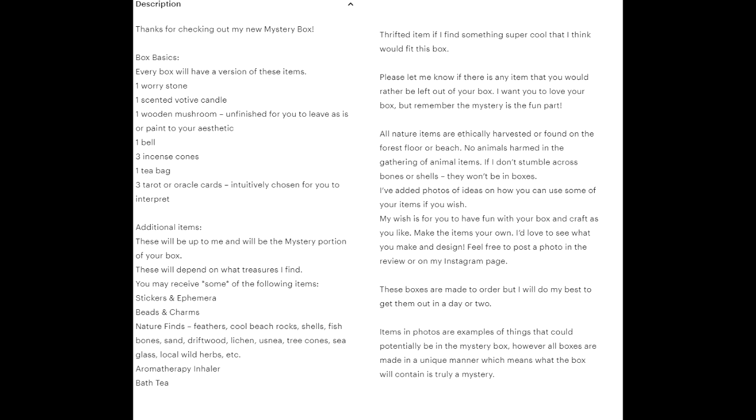And yeah, for 20 bucks it says in its description that box basics are in a version of these: a worry stone, a scented candle, wooden mushrooms for painting or leave unfinished, a bell, incense cones, tea bags, tarot and oracle cards. Also, it says additional items can be dependent on treasures that they find, whether it's thrifted, stickers, ephemera, beads, charms, nature finds such as feathers, cool rocks, shells, fish bones, sand, driftwood, lichen, and other stuff. And then it also says stuff about bath tea, aromatherapy, and all kinds of cool stuff.